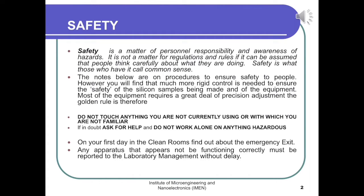On the first day in the clean room, find out about the emergency exit. Any apparatus that appears not to be functioning correctly must be reported to the laboratory management without delay.